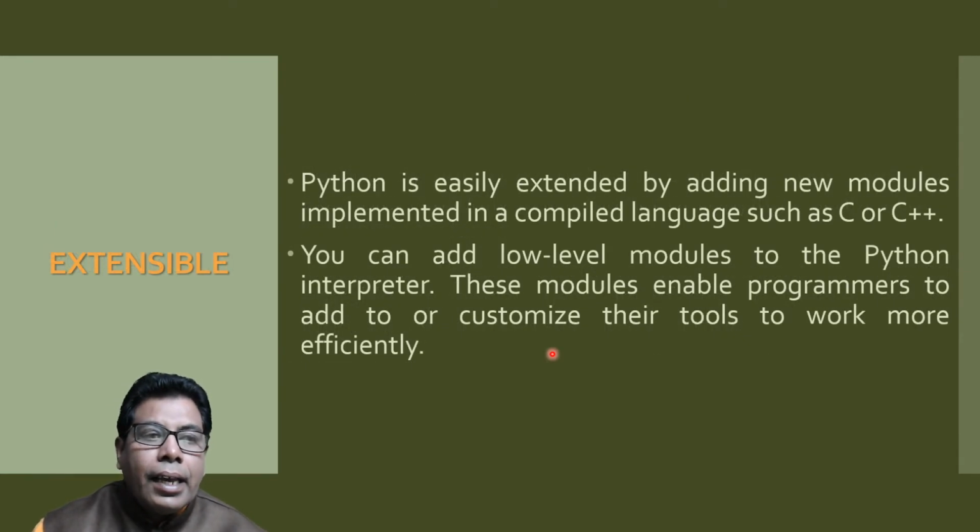The next is extensible. This feature of Python says that Python can be extended by adding new modules implemented in a compiled language such as C or C++. That means you can extend Python with the help of modules you have written in C or C++. And then you can also add low-level modules to the Python interpreter. These modules enable programmers to add or customize their tools to work more efficiently. For advanced users, they can customize their tools and work more efficiently.